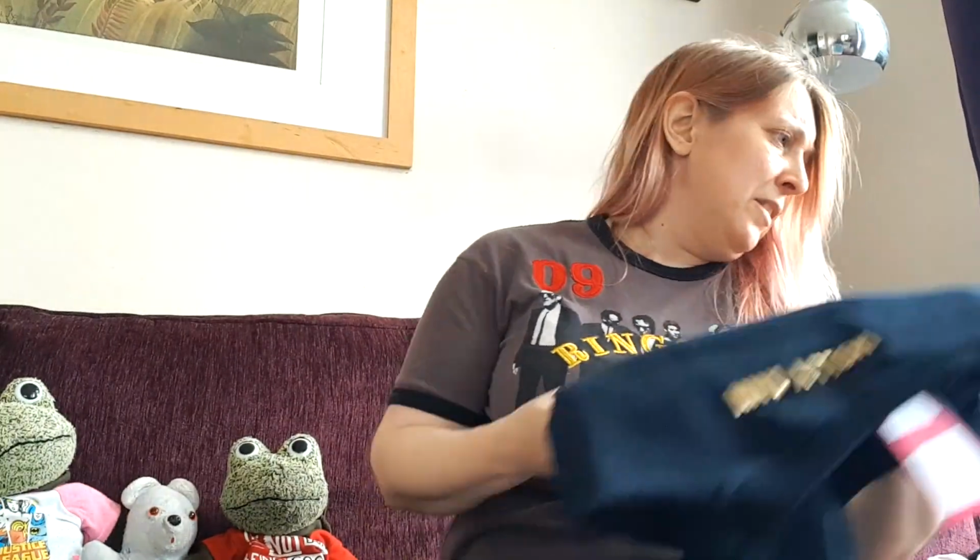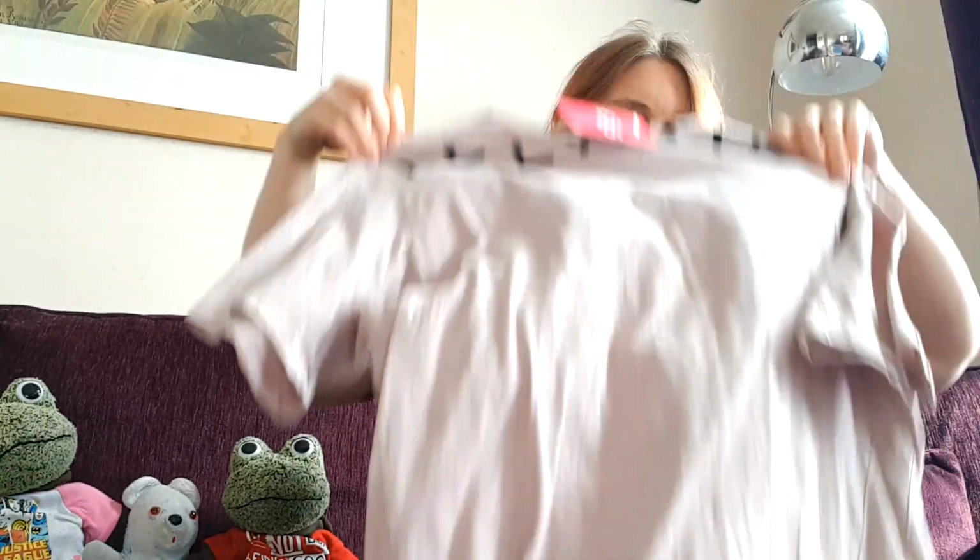Obviously just a sweatshirt jumper. I'm sure I have picked up Rock and Ruby. It was probably a dress. So yeah, I'm hoping for around 15 to 20 on that. These aren't spectacular at all, are they?